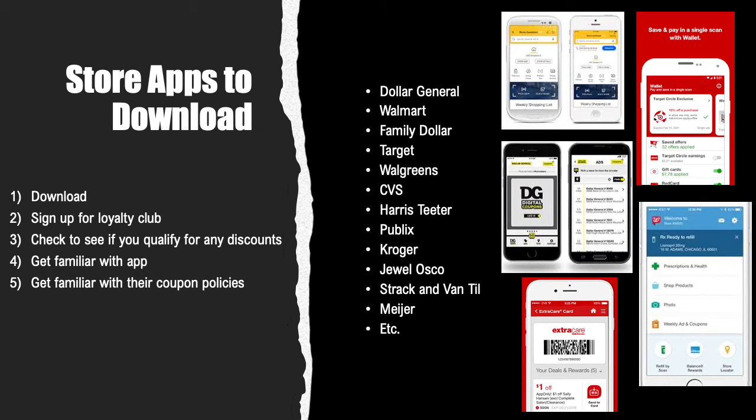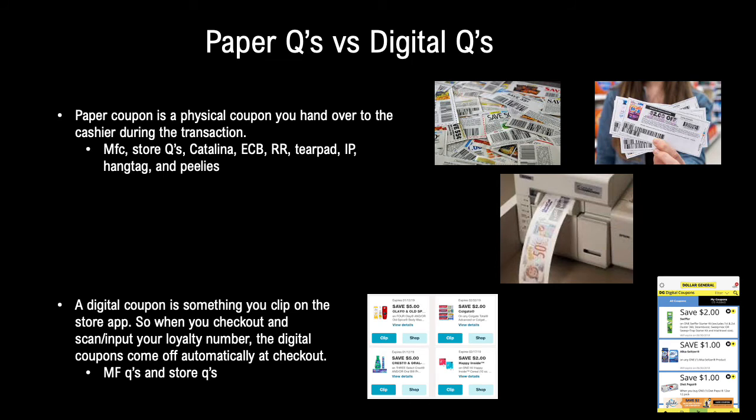Also, whatever stores are near you that you plan on shopping at or you currently are shopping at, check out their coupon policies and stuff like that, so you are starting to get familiar with all those things to be prepared for couponing. All right, so now we're getting into the meat of this whole PowerPoint. The different types of coupons. So I'm going to try to explain as thoroughly as possible and just make sure you understand all these things.